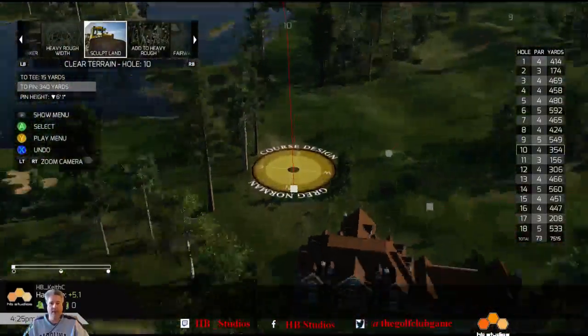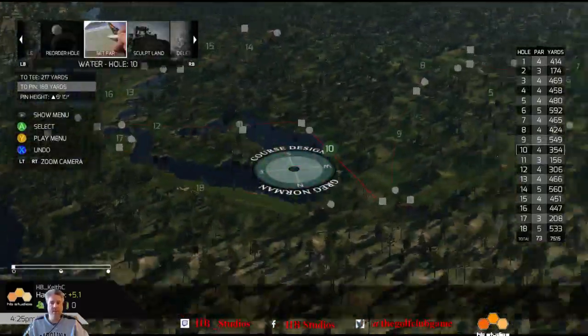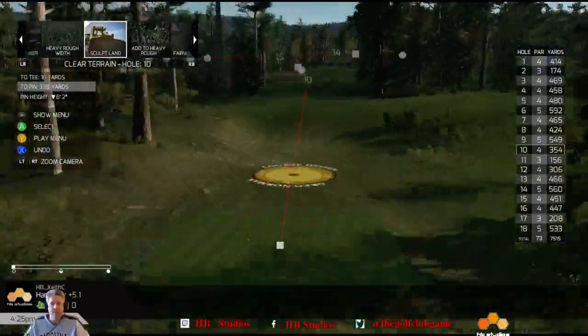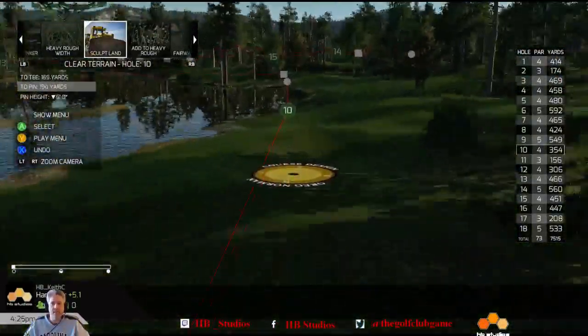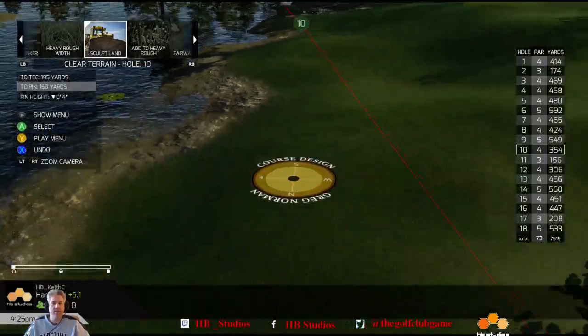Back 9 has a lot more water on it, as you can see. Front 9, not so much. Back 9, it's more like a lakes 9, so to speak. So 10 will play out right along the water. Fairway is gonna make you flirt down in this area.